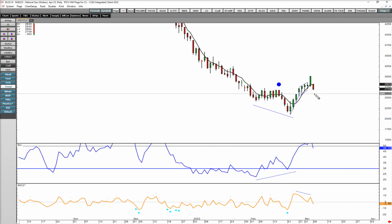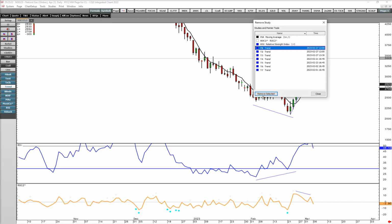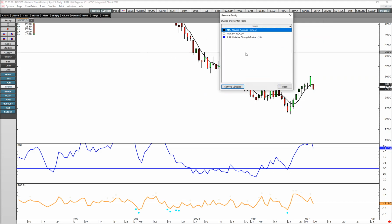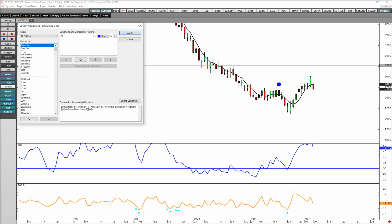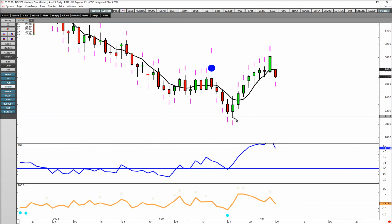So again, I don't want anyone to lose sight of the fact that we still haven't changed bullish structure. So what I'm going to do is take all of these indicators off and go back to our Gann bar counting indicator. And you can see that off of this lowest low, all we have so far is one swing up greater than the previous swing down.